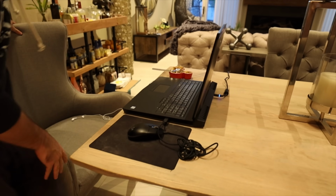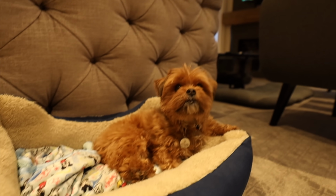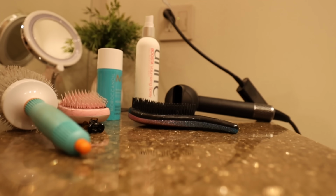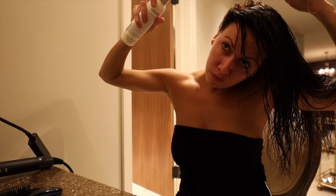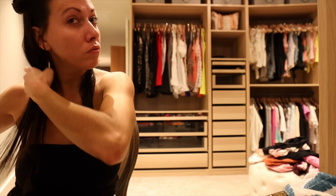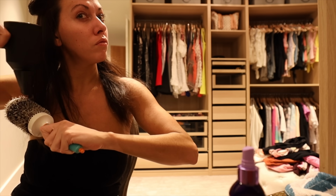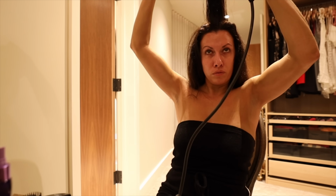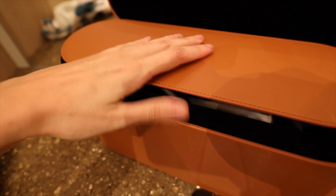And he usually will finish up work on his computer while I either chill by the TV and do my work, or this time I went upstairs and I just blow dried all my hair stuff, which is usually a task in itself, until I got the Dyson. The Dyson hairdryer and the Dyson Airwrap literally changed my life. And I realize that I have not stopped talking about it, but I feel like everybody needs to know that I actually use it and that I actually love it.